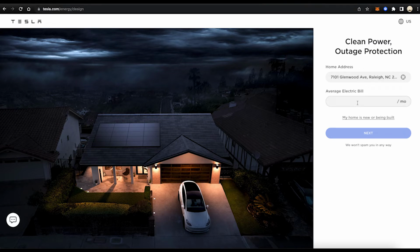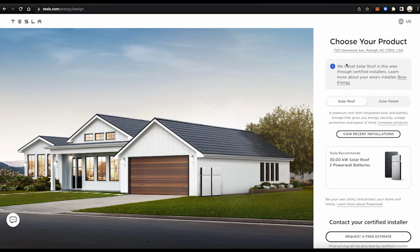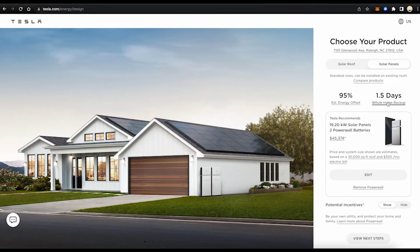Put in your average electric bill per month, say $300 per month, and we'll go next. You can choose between the solar roof if you need a new roof. The solar roof is less than the cost of a brand new roof plus solar panels, but it is more than a new roof, and it's more than just the solar panels. So if your roof is fine, if it's a fairly new roof, you're not going to need to do any work on it. Just go ahead with the solar panels. But if you want a super clean look, the solar roof is also available.